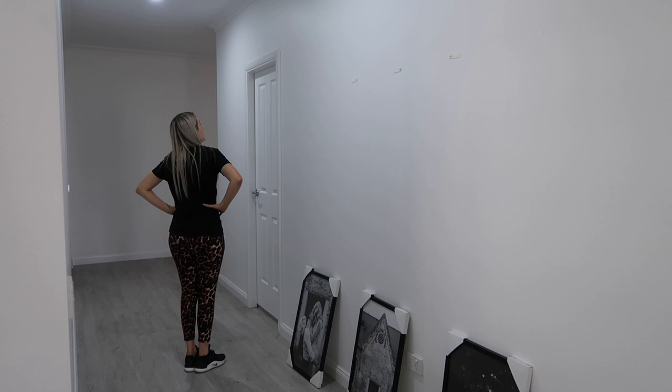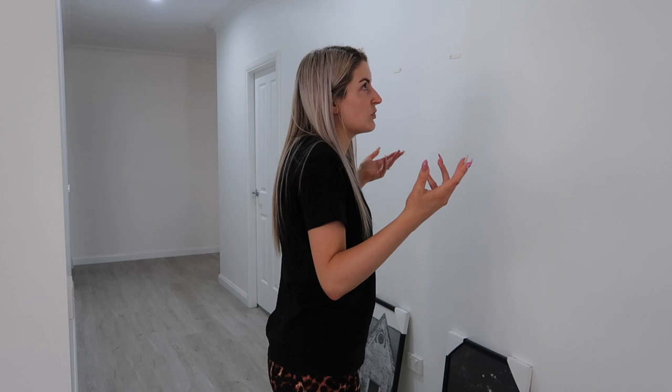Oh, there's a crack over here now, honey. Our house is getting so many cracks, which just happens where we live because of the soil and the movement in the house. It's like five years old, I think now. So it's going to get some cracks, but it's still annoying. I'm going to get the builder to come back and fix it. And it's just annoying having to organize and get the builder out here.